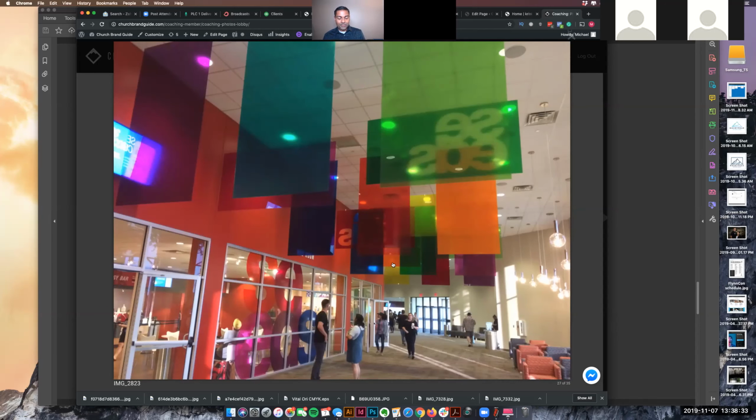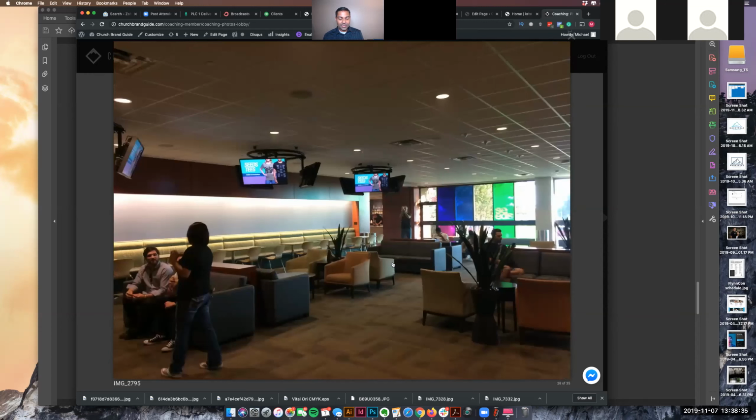They don't have to do that, but it makes you feel like they're intending for you to be there. And this is just showing a lot of seating in the lobby area. The idea is that they want you to sit down, get to know some people, have some fellowship. And so they're creating a big space with lots of comfortable seating so that people can sit down.